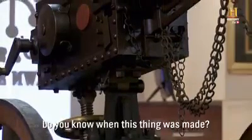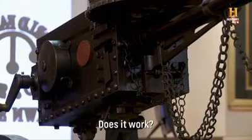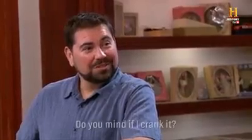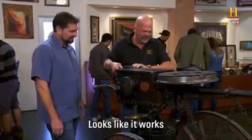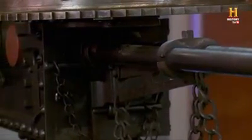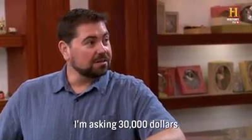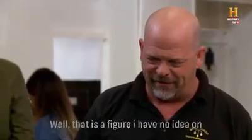Do you know when this thing was made? I think this was made in 1896 or 1897. Does it work? I've been told it works. Do you mind if I crank it? Go right ahead. Looks like it works. And how much do you want for it? I am asking $30,000. Well, that is a figure I have no idea on.